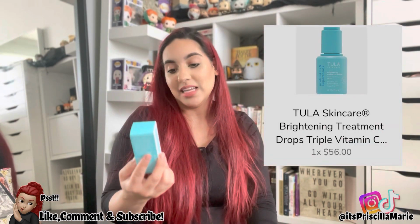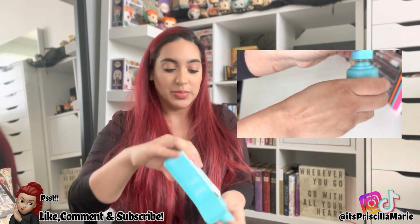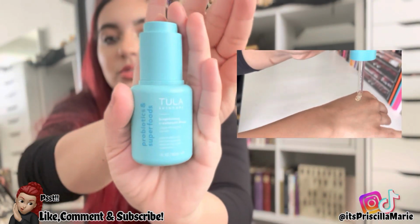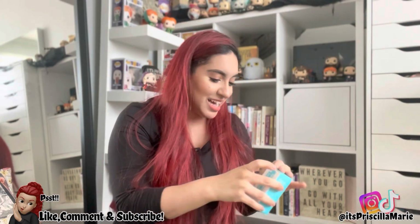So excited for this. And it is the Tula Skincare Brightening Treatment Drops Vitamin C. I really wanted to try this because I love vitamin C, mostly in the summertime because I do get really dry patches all over my face. So I get dry patches and I get discoloration. So I'm so excited to try this guy out.